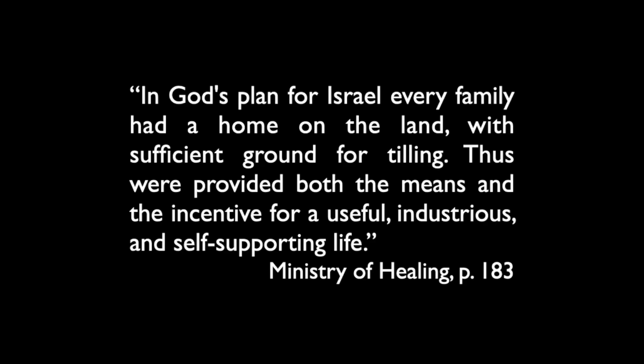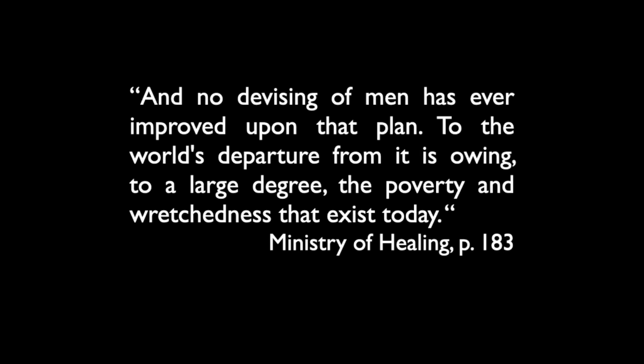Yeah. I just thought of this beautiful quotation from the book Ministry of Healing by Ellen White. And it talks about God's plan for man. It reads, "In God's plan for Israel, every family had a home on the land, with sufficient ground for tilling. Thus were provided both the means and the incentive for a useful, industrious, and self-supporting life. No devising of men has ever improved upon that plan, and to the world's departure from it is owing, to a large degree, the poverty and wretchedness that exists today." So God's plan for man was a life on the land, self-sufficient, self-supporting. Yeah.